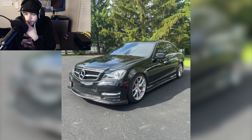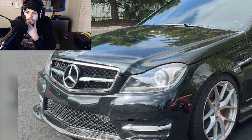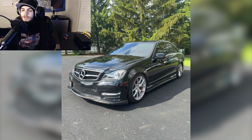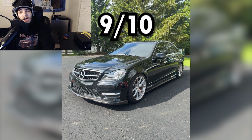Got another clean Mercedes. It's actually a very clean Mercedes with some modified rims in the front, the carbon fiber lip, upgraded headlights, and it's lowered. This pretty much got everything you need to do in terms of modifying any car and then more. Very clean and a solid 9 out of 10.